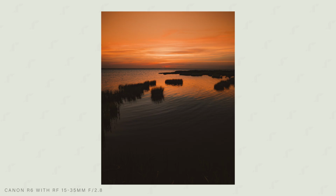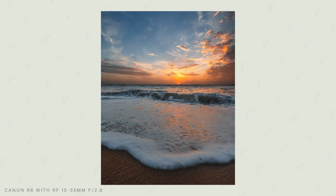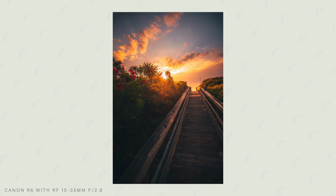I think if you are a professional, this is still Canon's top dog wide angle lens, and I think it will be for quite some time. The 14-35 is about $700 cheaper, and I think if you're a landscape photographer, if you don't need that f2.8, then the 14-35 makes more sense. But if you want the best of the best, the 15-35 is it, and I think that it does not disappoint for the price.